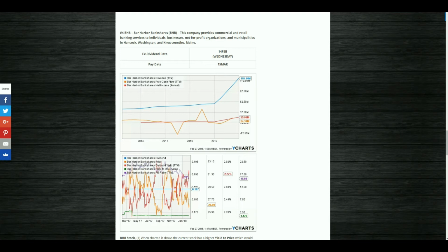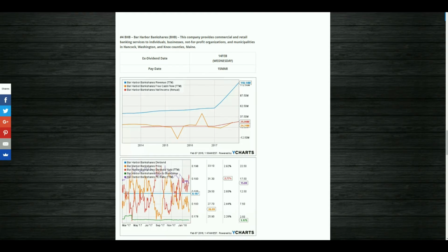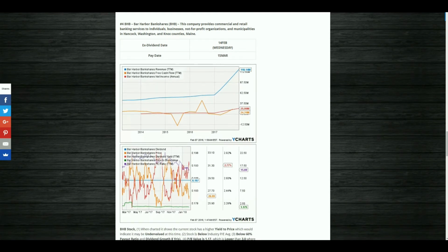Number 4, we have ticker symbol BHB. This is the Bar Harbor Bank share, and they're a company that provides commercial and retail banking services in Washington and Maine. You can see here that their ex-dividend is on the 14th of February, which is Wednesday, so you do need to buy this stock on Tuesday or prior to be eligible for the payout date on the 15th of March.